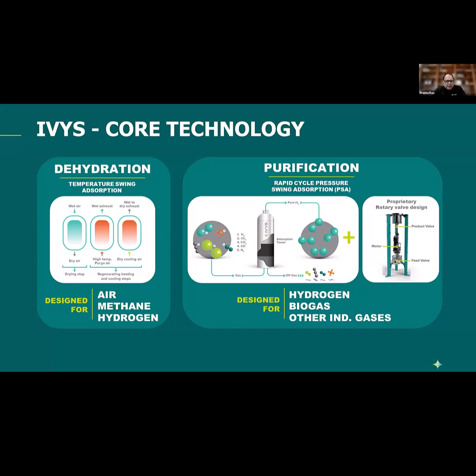And the novelty that IVAS has is our rotary valve technology. What it basically does is miniaturize a PSA solution. So a typical IVAS PSA would be about 1/3 the size of a conventional PSA. On the image there, on the right side is the rotary valve.